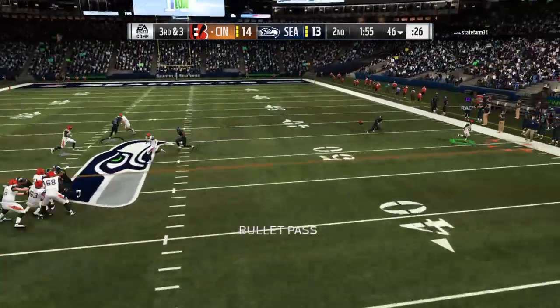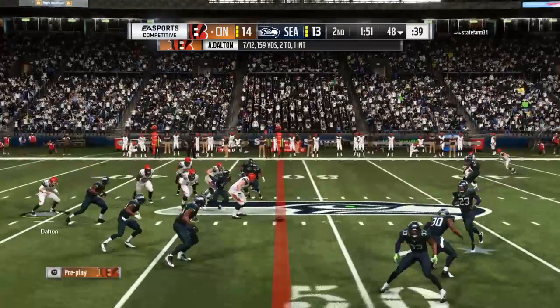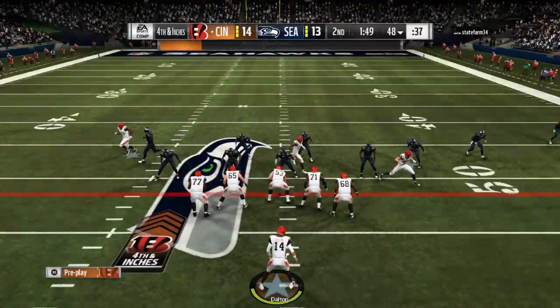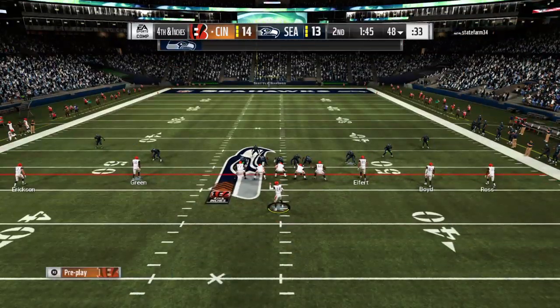They look to throw on 3rd with Dalton. Got a man, it's Ross, complete. And he'll get it out a couple yards shy of midfield at the 48. They stop him for only 3 that time, and that'll bring up 4th down.